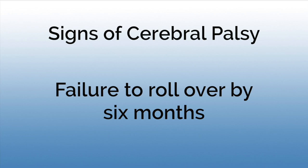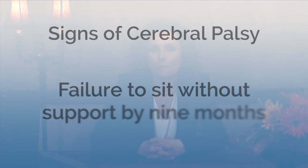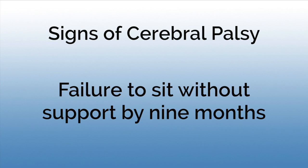Infants should be rolling over by the age of 6 months. If a baby is not rolling over from tummy to back or from back to tummy by the age of 6 months, that is considered a developmental delay and it could be a sign of cerebral palsy as well. Babies should be able to sit without support or sit independently on the floor by the age of 9 months.